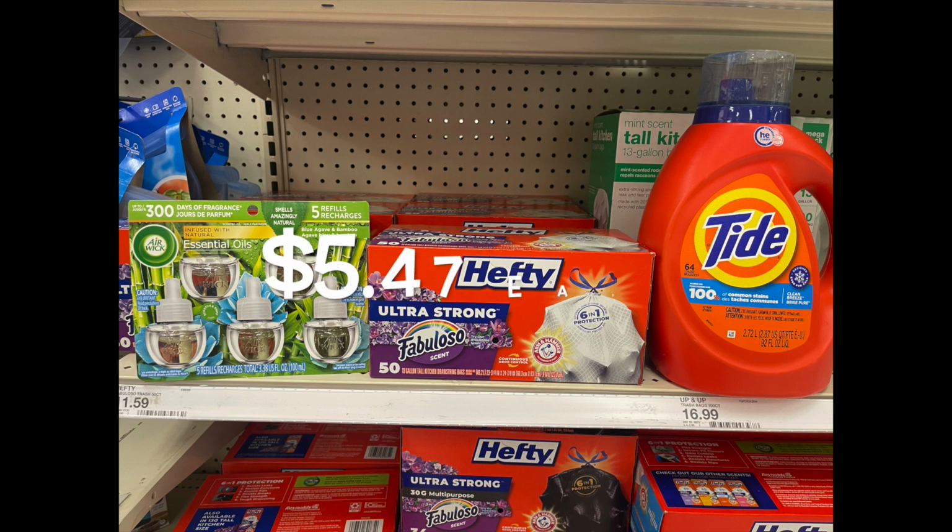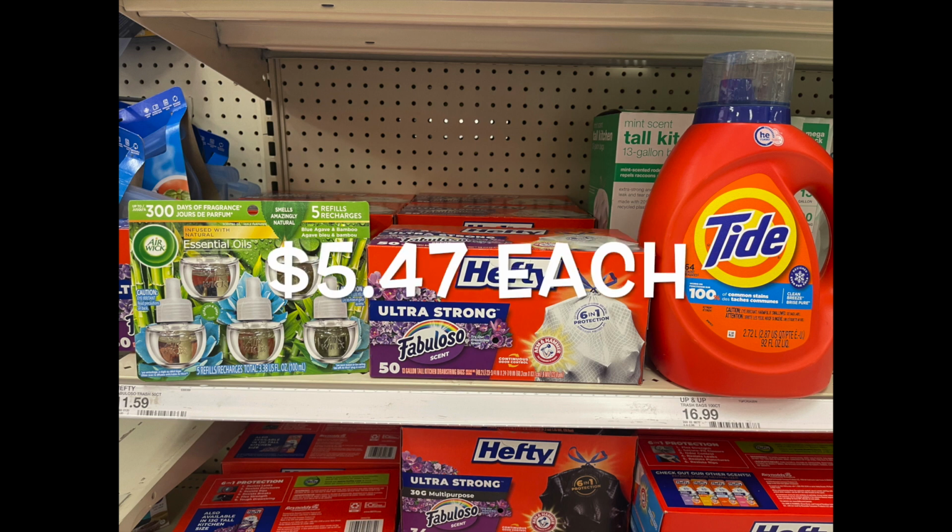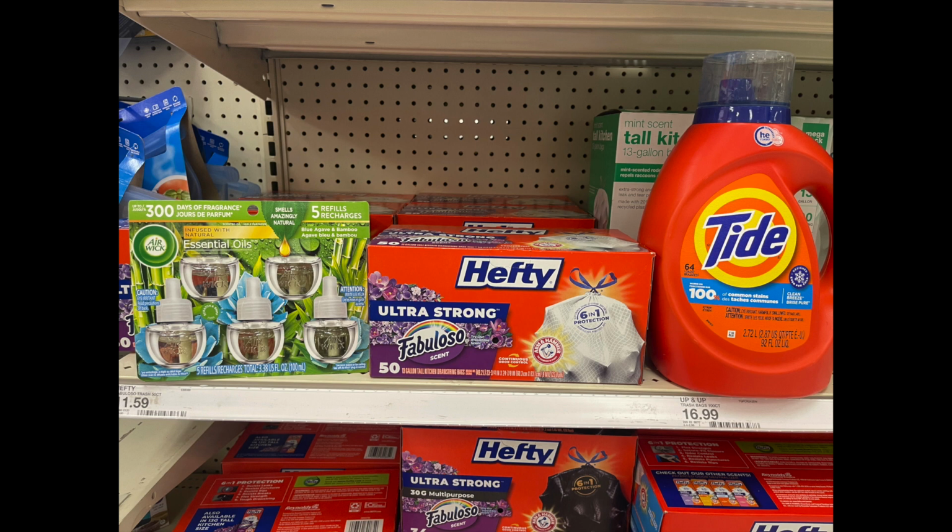Now, on the principal breakdown, I actually have these 3 items labeled in a green color, and I did that because I wanted you guys to see these items and know that they are together on the principal breakdown. And so these 3 items here, we're going to be getting them as part of the buy 3, get a $10 gift card. So we got an Airwick, Hefty trash bags, and a big bottle of Tide.